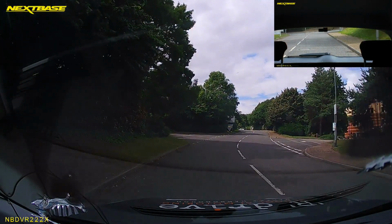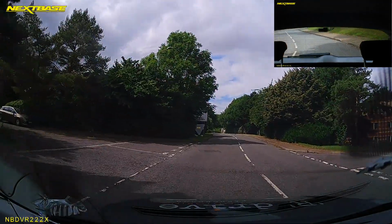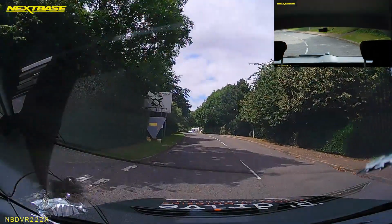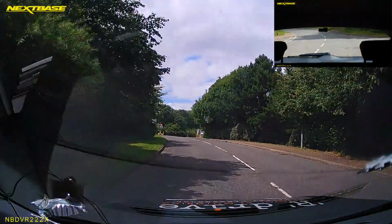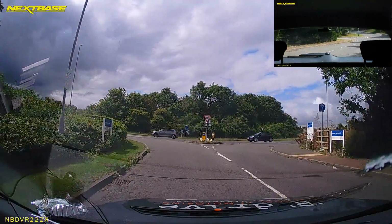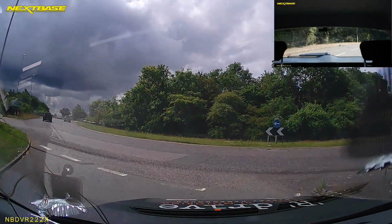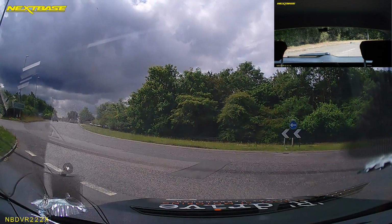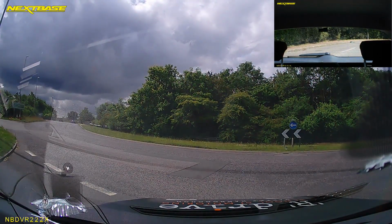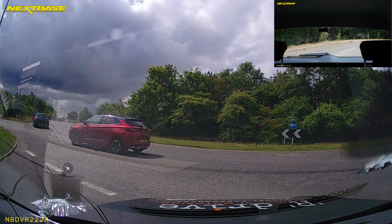Okay, so we had a good pull off on the hill there, no rolling back, so we're off to a good start and on approach to the roundabout. Now this can be quite a tricky roundabout to pull out of again here, because you haven't got that long side view. You're coming up to the short side, so traffic can come round from there quite quickly without much warning. So you do have to make sure you're ready to go and you pull off swiftly on this one.